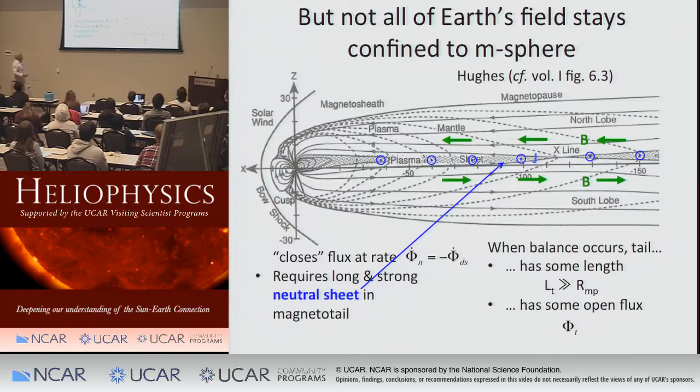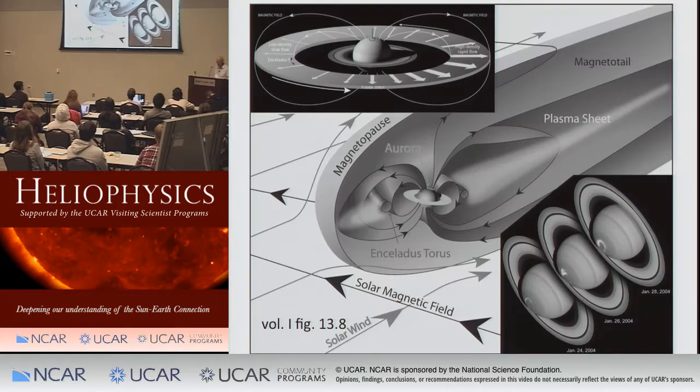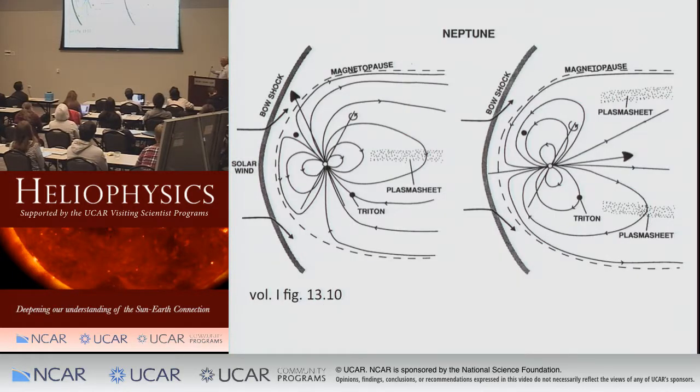And the balance occurs, we have some amount of open flux, phi in the tail, okay? And that is the amount that's required in order to have enough reconnection going on here to balance what's going on at the front side. So we have phi dot at night equaling minus phi dot at the day, so those two balance. We have this long tail, and you can see that this is actually going on in other planets as well. Right? So we have this very long tail going on.